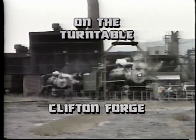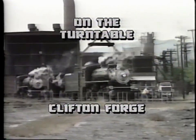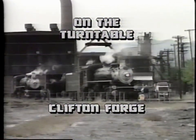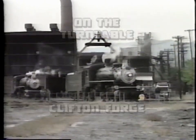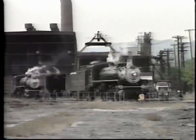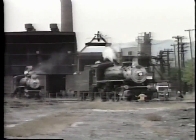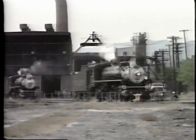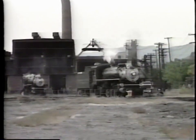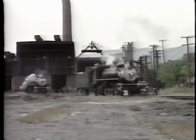Since leaving Charlottesville this morning, our train has been following the former C&O Mountain Division, stopping long enough in Staunton to pick up additional passengers before continuing on through Buffalo Gap and Goshen. After arriving in Clifton Forge, the train was backed to the crossover at the east end of the Clifton Forge yard. From here, the train was spotted on lead track to the engine house, where the 1286 and the 1238 were cut out from the consist.